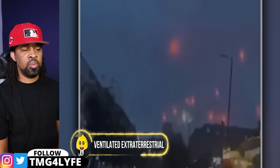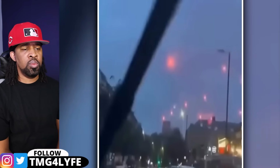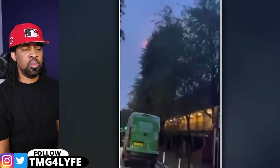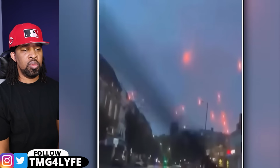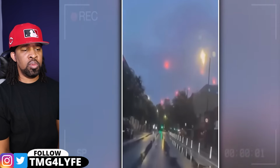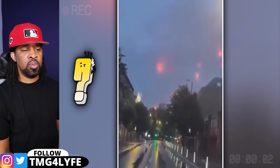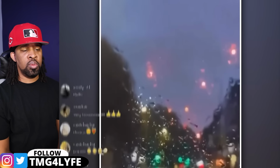Hovering orbs. While driving down a London road in rainy weather, a man noticed a cluster of small red orbs hovering in the sky. He recorded the unusual sight through his windshield, unsure of what he was seeing, and left it to the online community to speculate.